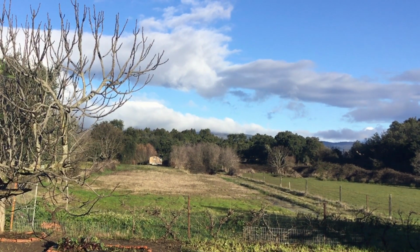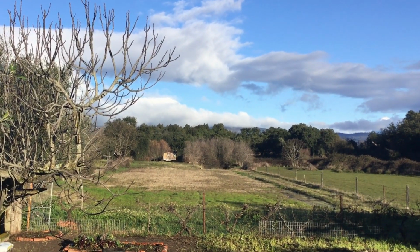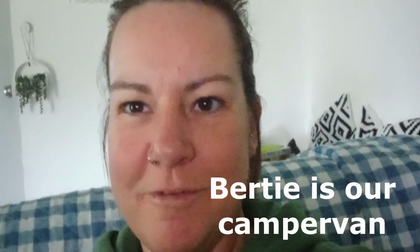Welcome back to another beautiful sunny winter's morning from our farm here in central Portugal. I've just been ransacking Bertie for things that I can find, and I've made a wonderful curtain for the bathroom door, seeing as we've ripped the door off because it needs replacing. So I've used one of the big long grey curtains, so that's serving as a bathroom door. Got a pair of curtains up now at the little window, which is going to be brilliant for blocking these drafts that we're getting at night.